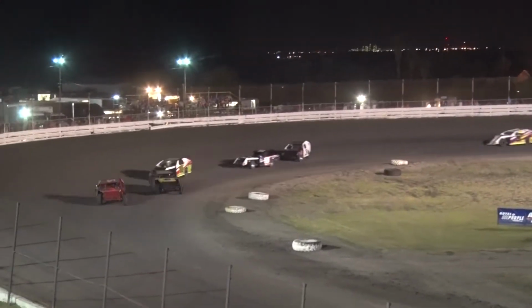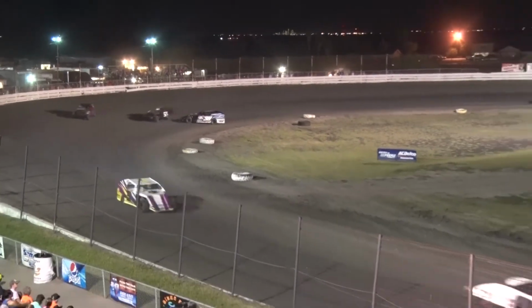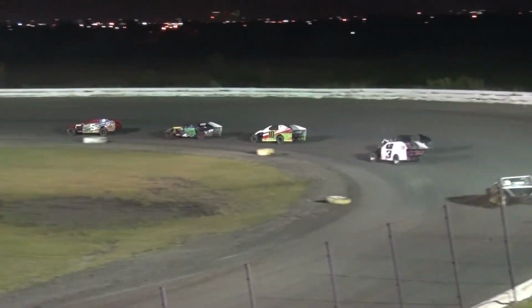Joshua Sewell trying to make his way back towards the front. Going to loop it into turn number three. Sewell gets it back underway. Refired. We will stay green.